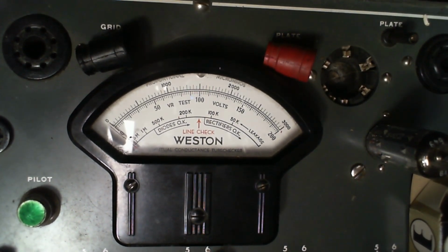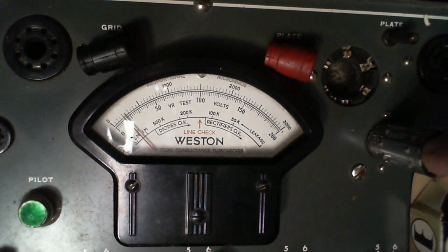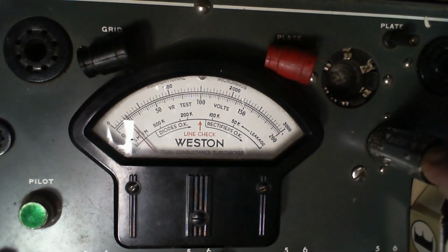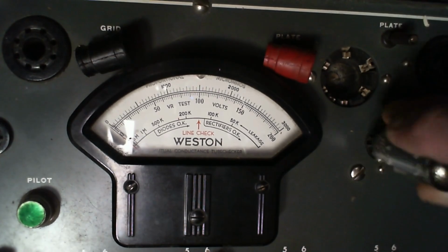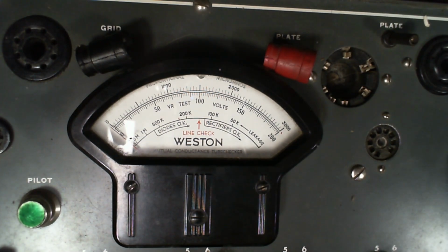Okay, so it could be the tube in the socket, so I'm wiggling the tube and seeing if it'll jump. No, it's not going anywhere, is it? I can't get it to jump up. So either the tube is not the right tube, or it's just not a good one. I think it's probably just not a good one. I've got to find another one. That's very weak, but as I said before, if the tube operates at all, I keep it in my collection.